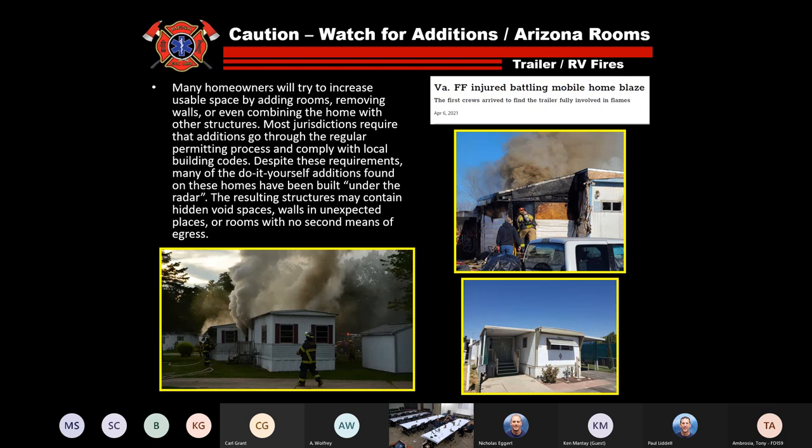You'll find that typically not all of these additions are built to code. Obviously they start out with a smaller residence and realize they need a little more room, whether it's for storage or an extra bedroom or whatever. So they build one onto the side of the structure and it may or may not comply with all the building requirements. So you may have limited entry, you may have a single entry, no exits. You may have a number of other challenges associated with that.